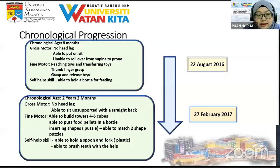Okay, the next is the chronological progression. At 8 months, in terms of gross motor, there is no head lag, she is able to sit with support, and able to roll over from supine to prone. For fine motor, the patient is able to reach for and transfer toys, use a thumb-finger grasp, and grab and release toys. For rehab skills, she is able to hold a bottle for feeding at 8 months.